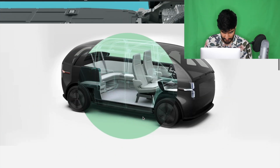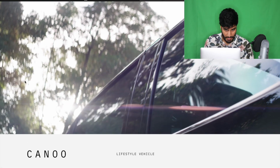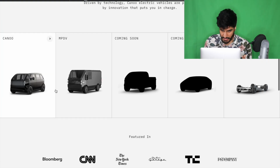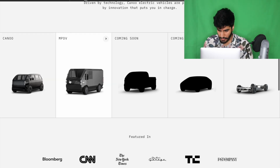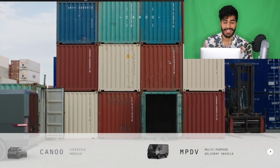So I'm not going to show you the rest of this, but if you want to go watch the rest, feel free to go to canoo.com. But I personally just want to keep navigating this website. And as you can see, these are other products that they have coming soon. So these 2, I'm assuming, are available for use. But the real thing, the real bread and butter is, is this company making any money?